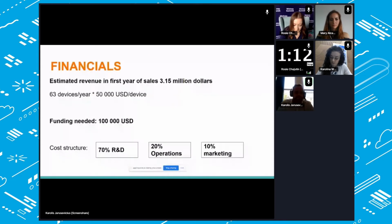As far as financials go, I have made these estimates on the presumption that I could penetrate 5% of the UK's hospital market, which is in total 47 hospitals. The funding I would need currently is $100,000 to build a prototype, reach a milestone, and look for next funding to go to market. The cost structure, as you can see, is outlined below.